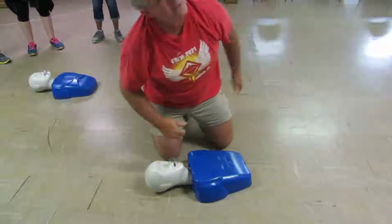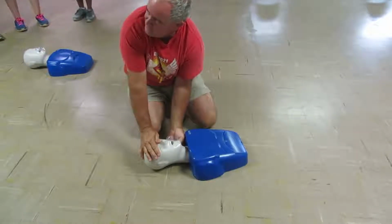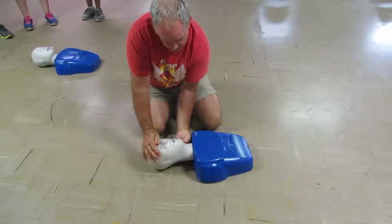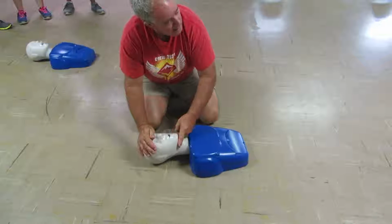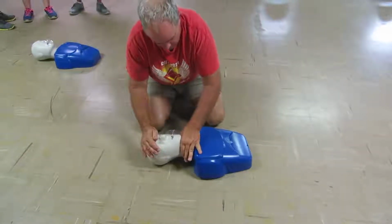Then I'm going to do my rescue breaths. Okay, and I'm going to put my head tilt, chin lift, hand on his forehead and his chin, not on his neck. Grab his chin. We're going to start on these, but you're going to put your fingers right there. You can do it on a real person, you can get under their jaw.